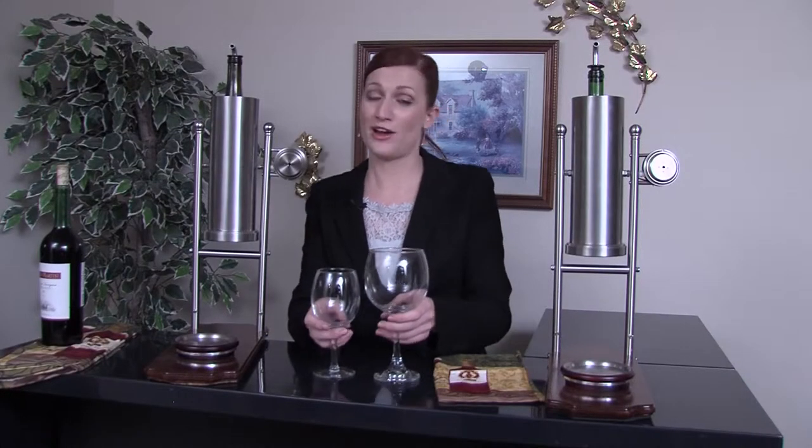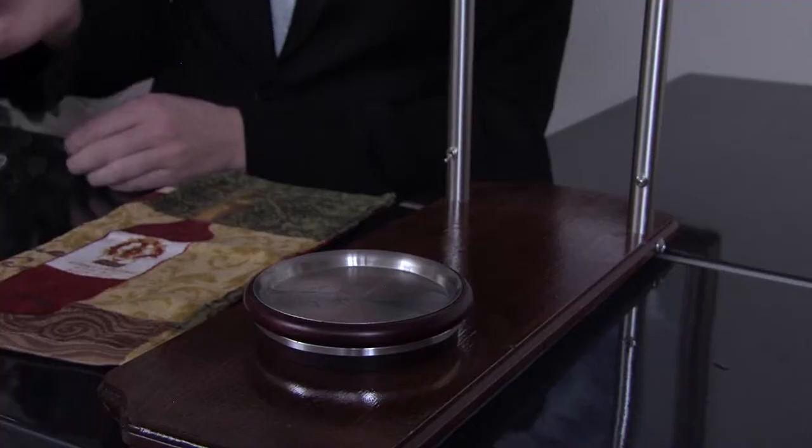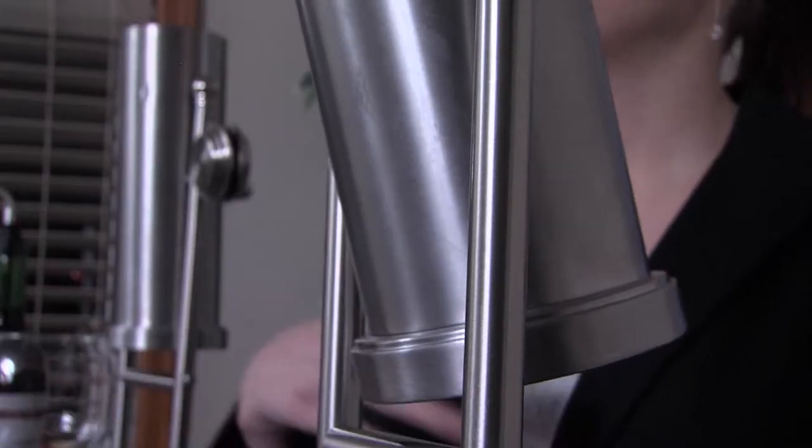The Wine Versailles is great for cocktail or dinner parties. It dispenses either a full pour, about 5 ounces, or a half pour, 2.5, for wine tastings and toasts. Now, after 5 full pours, the Wine Versailles is going to give a little shake to let you know the bottle's almost empty. Now, if you've had 5 glasses of wine to yourself, you're probably feeling pretty good.